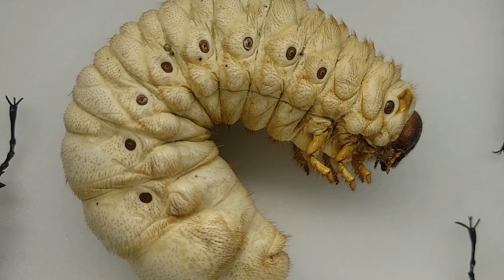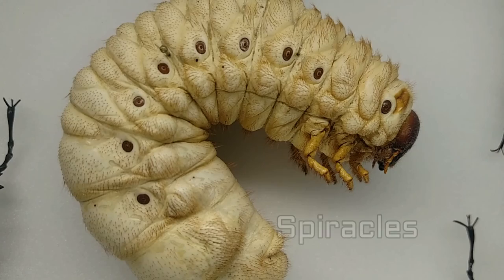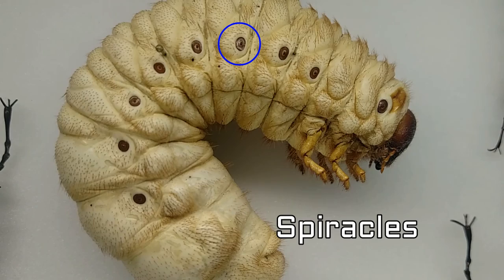Insects don't breathe through their mouths like humans do. They actually breathe through holes on the sides of their bodies called spiracles. These spiracles open and close like windows that let air in and out of the body. Here you can see the spiracles.